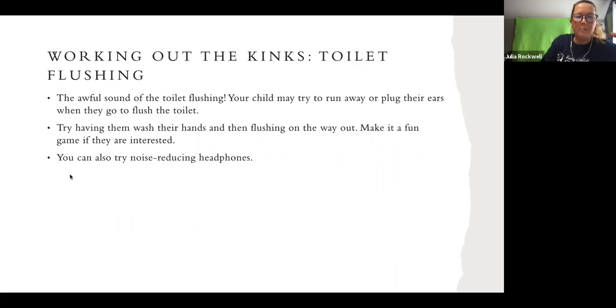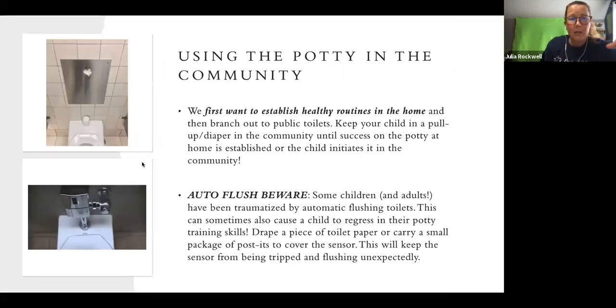Okay. So we're rounding the end real quick, but I just want to put in there this thing about flushing. Some of our kids are really disturbed by the noise that flushing makes, especially in public bathrooms. So try doing it outside: once they wash their hands, flush the toilet while you're leaving and run away. You can make a fun game out of it, or you can also use noise reducing headphones.